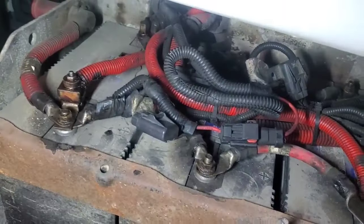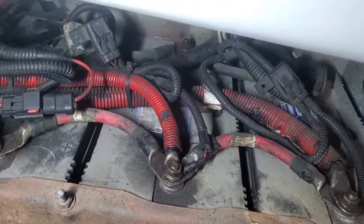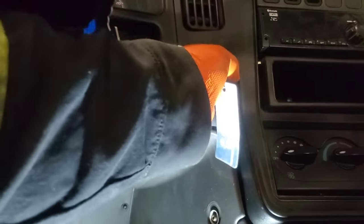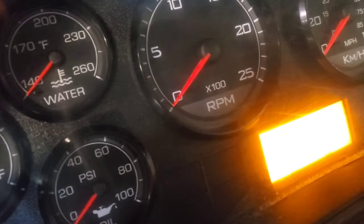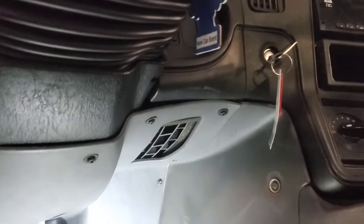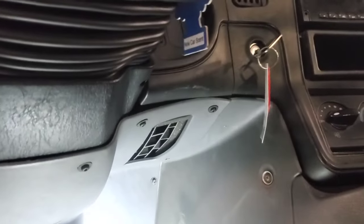The voltage on all the batteries is good. We're getting a solid 12 volts. I try to start the unit and it won't even crank. So I'm gonna check all my power grounds, ignition, and data link at the TCM to see what we're getting there. But yeah, I can't even get the unit to crank.